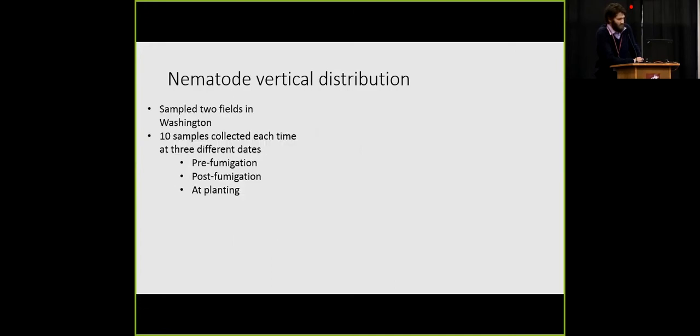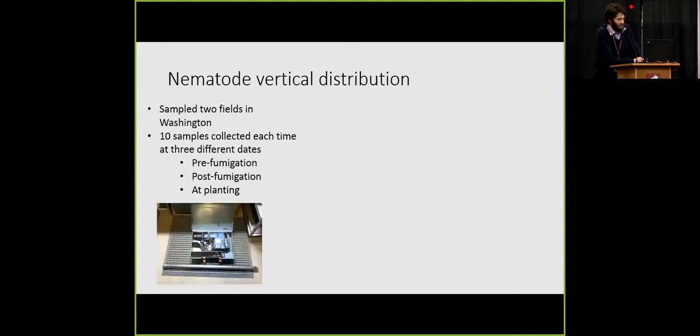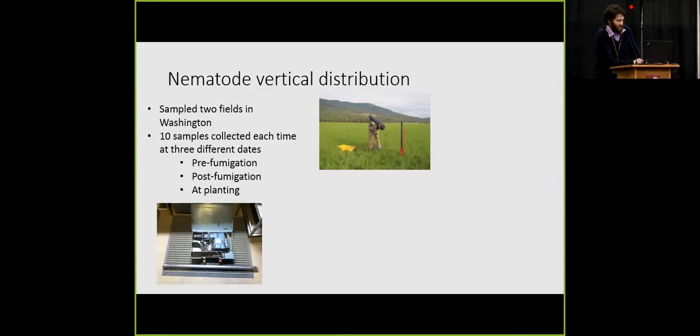So what we did was we sampled two fields here in Northern Washington, and we collected 10 samples at each date. And those three dates were right before fumigation, right after fumigation, and then again right at planting. To do this, we used a deep corer and we pounded this into the ground using a demolition hammer down to a depth of about 3 feet or 90 centimeters.